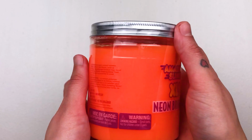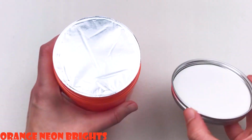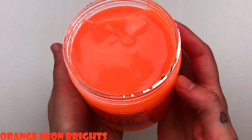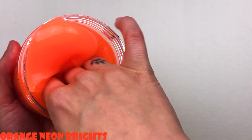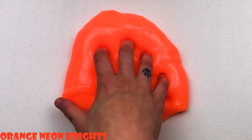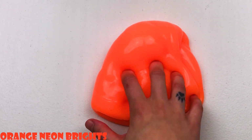The next slime we're gonna look at is the orange Neon Brights. This is definitely a bright neon. And once I got this slime all open, I could tell as soon as I poked this slime that it was similar to the green neon, where you could hear and see the finger pokes. The scent was nowhere near as strong, so I did like that too. The color is just so bright and vivid and beautiful.